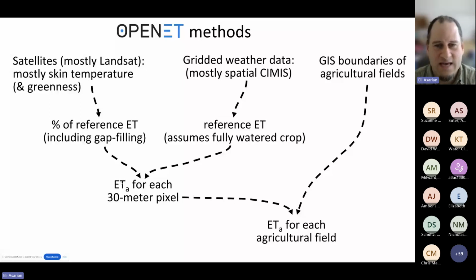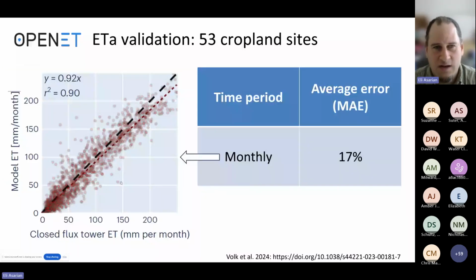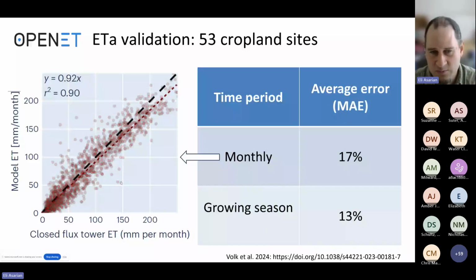So for this OpenET data, there was a new paper that just came out in the last few weeks. It's a validation study using sites from across the country, not just crop sites, but also wetlands and grasslands and forests, comparing the model predictions against really detailed field measurements from what's called an eddy flux tower. They had 53 crop sites that they ran validation on. Here's an example of what the monthly predictions look like, and the average error on a monthly basis is about 17%. For a whole growing season, it's a little lower, around 13%.